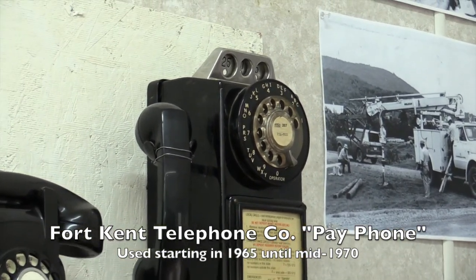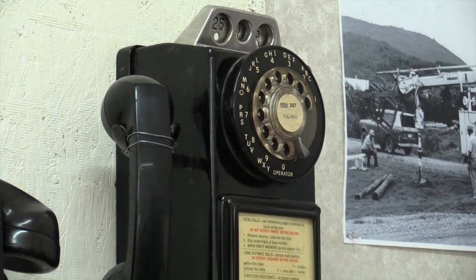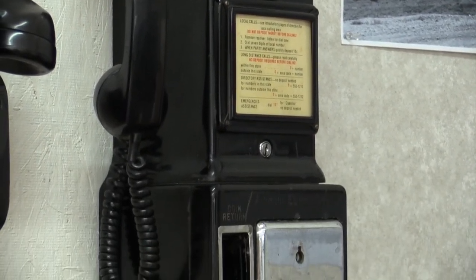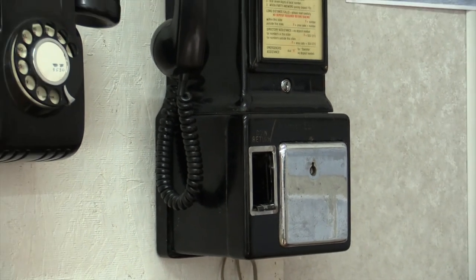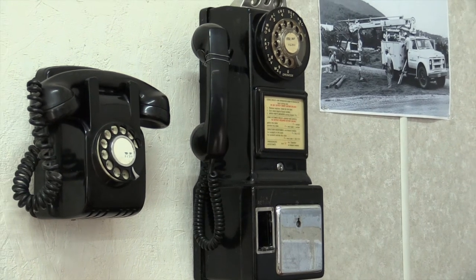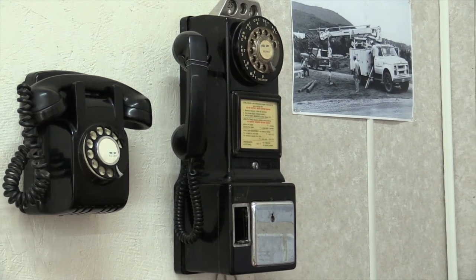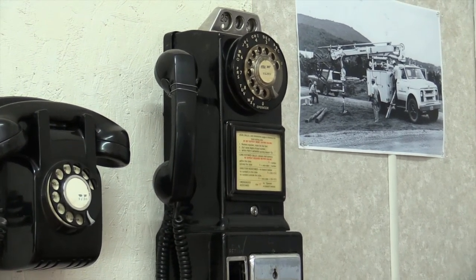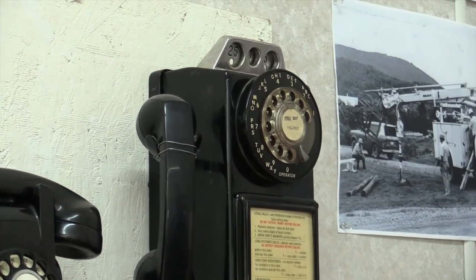I don't believe they had payphones before then, that it was only then that they were able to have the capability of using them. Because before, every time you had to make a phone call in Fort Kent, you always had to call the operator anyway. So I don't think they ever had payphones until '65, but these didn't last a heck of a long time. Not long after, in the mid-'70s, they converted to digital. So these were discontinued. So there's a few of them floating around in town.